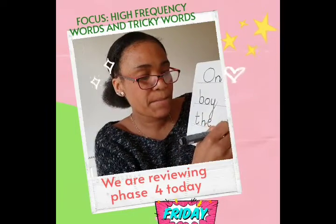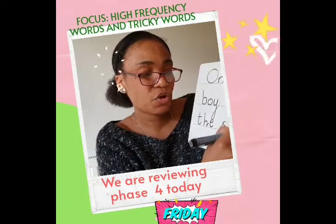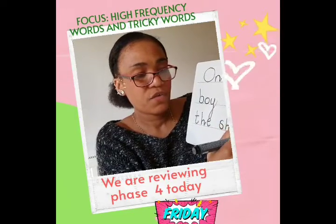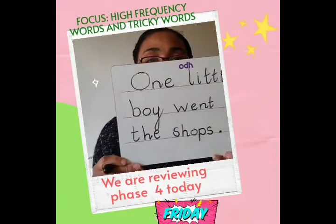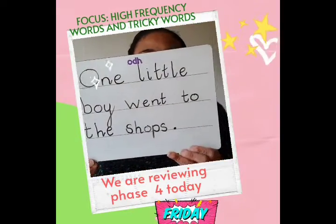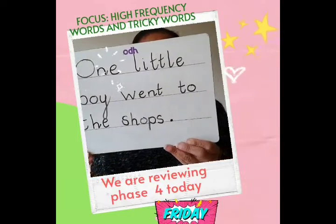shop. Don't forget the s at the end of shops. Full stop. Now let's read our sentence through again. One little boy went to the shops.